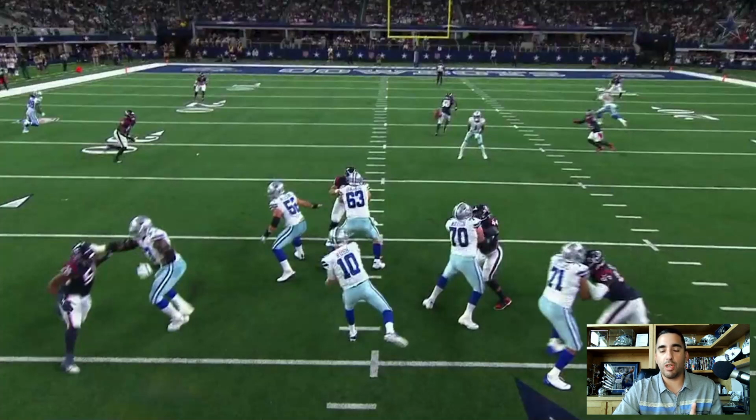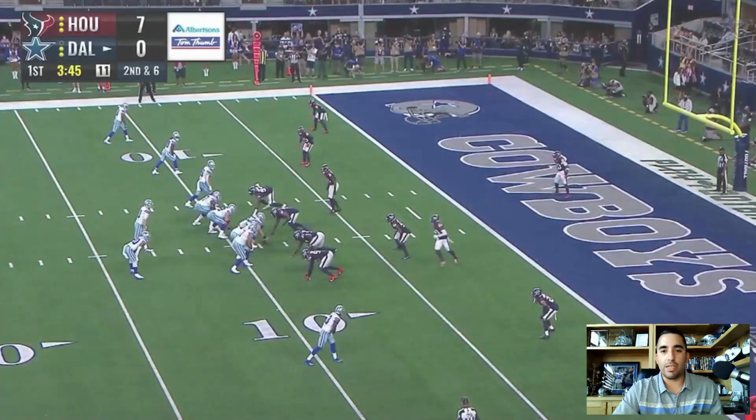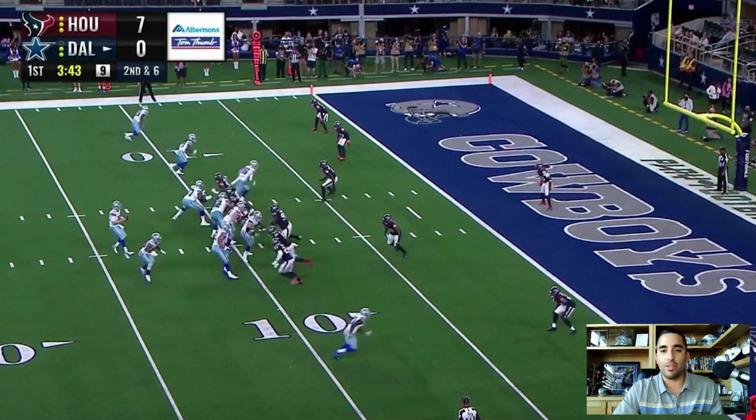And Cooper Rush was one of our winners after the game, really starting to establish himself as a more likely QB2 option than Garrett Gilbert, which isn't necessarily saying a lot, but very nice. Very great throw, very great catch, great body control by Blake Jarwin to get down and hold on to it.